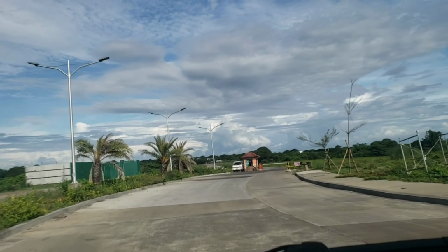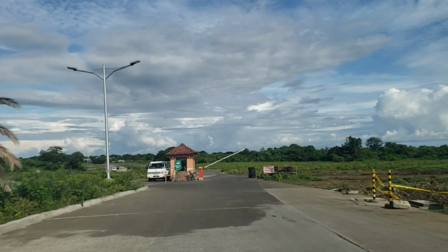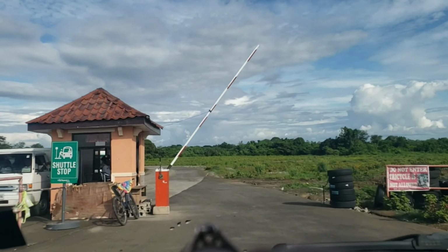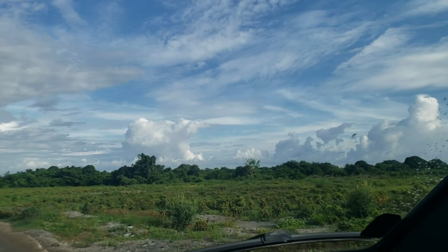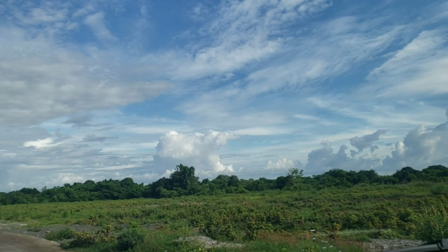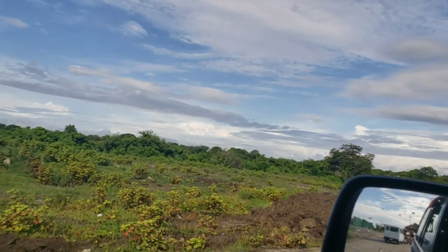Makikita niyo po na may guardrails kaagad na magmo-monitor ng mga lalabas at papasok sa area. Camella Tanza offers a 20-hectare commercial area envisioned to have malls, outlet stores, gasoline stations, church, and other service stations, which will shape up the newest business area in Cavite.